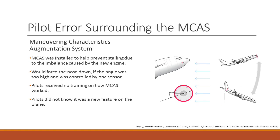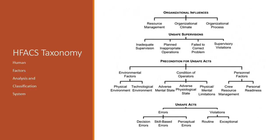Engineers developed the MCAS, which stands for Maneuvering Characteristics Augmentation System. MCAS was installed to help prevent stalling due to the imbalance caused in the new engine. It would force the nose down if the angle was too high and was controlled by one sensor. This seemed like a good fix. However, pilots received no training on how MCAS worked, and pilots did not know that this new feature was on the plane. Now let's look at the HFACS taxonomy of this system.